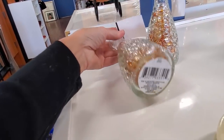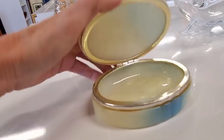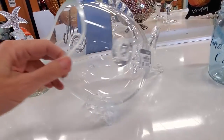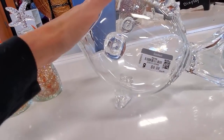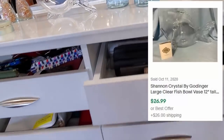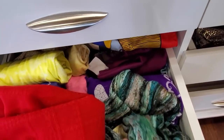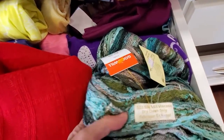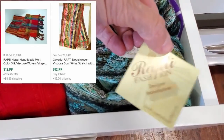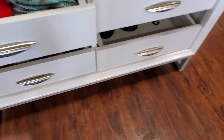These are cute, but super, super contemporary. Like, not a lot of resale value. This was interesting, but it was really chipped up on the edges. This actually is made in the style of the Blanco fish, but I believe this one is made by Shannon Crystal. I was drawn back to the drawers and I spotted the scarves, and I do list scarves. They're easy to list and definitely easy to ship. So I was looking. This is not a bad brand, but that's about what it's worth.